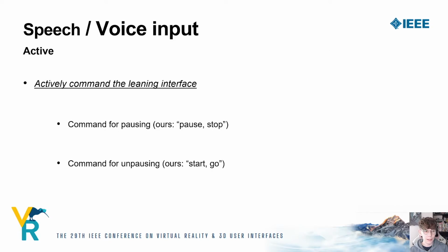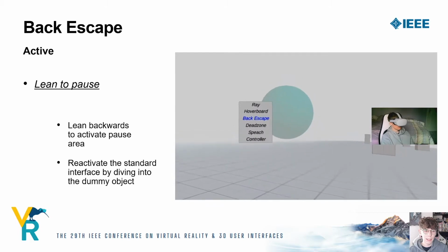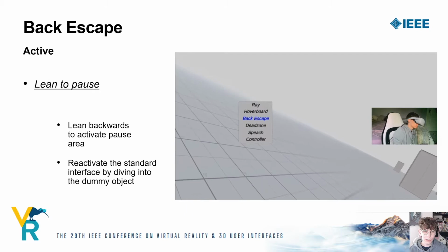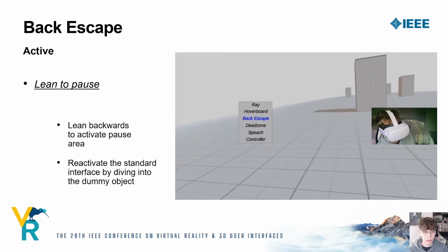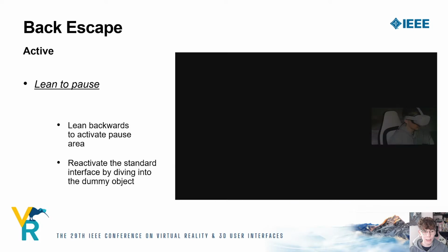Our speech method allows the user to pause the interface by voice input. In our implementation, we selected the word pause to pause the interface and start to resume it. The back escape method uses a user's physical movement as a trigger to deactivate and reactivate the embodied locomotion interface. Leaning back into the pause zone deactivates the interface, allowing the user to move freely without unintentional activation. The user must lean forward into the intersect dummy object, in this case the sphere, to reactivate the interface.